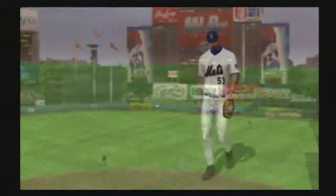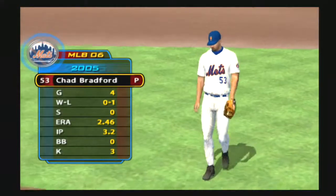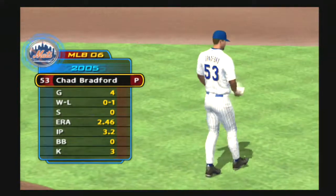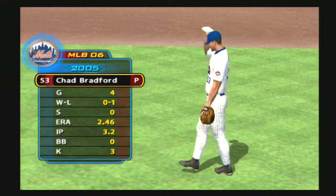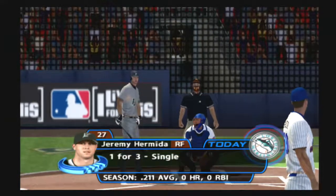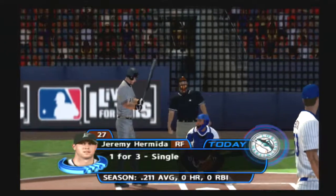Your attention, please. And a new pitcher coming into the ball game. It's the side armer, Chad Bradford, number 53. Leading off for Florida, Hermida will stand in, needing to get things started here in the top of the ninth. Hermida.